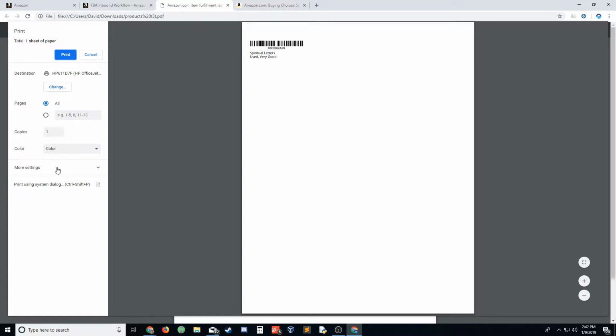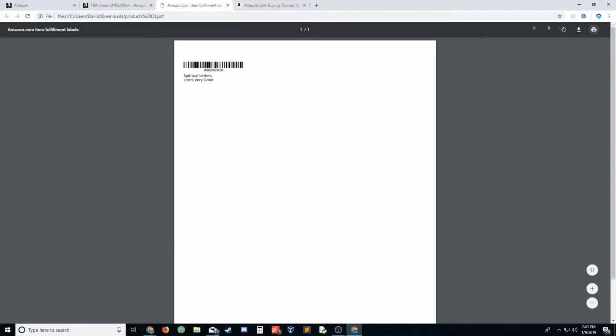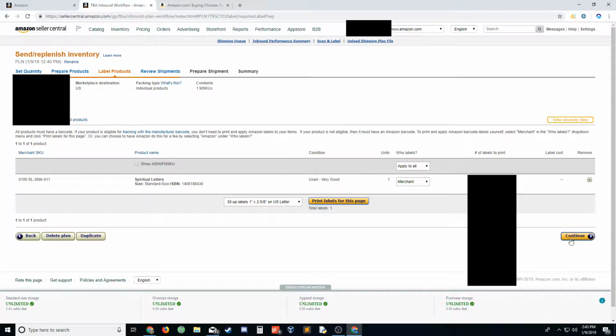So make sure you have this turned off, fit to page. Don't have it fit to page because then it'll change it a little bit, and then it'll clip some of the barcode off. So I'm not going to print this out because I want to do more and I don't want to waste labels. So then you're going to go ahead and continue.